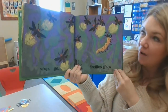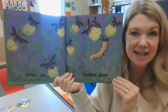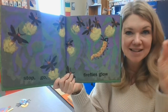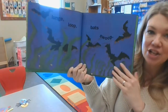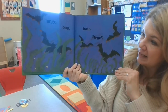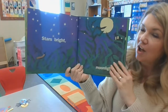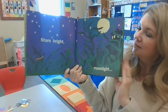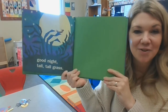Stop, go, fireflies glow. There is an insect that actually glows at nighttime. You can see it. It looks like little tiny stars in the air. It's really, really beautiful. Lunge, loop, bats swoop. Look at those bats. Bats love to eat insects. Stars bright, moonlight. Good night, tall, tall grass.